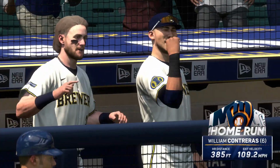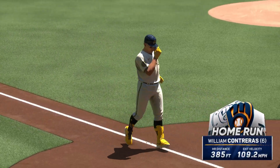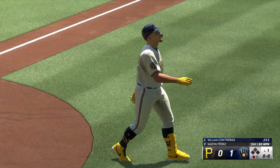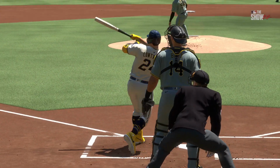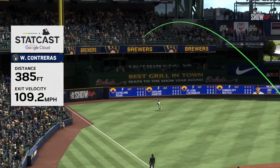Well, that was a battle, Bill. He just kept taking his cuts. Finally squared one up. Anytime you have a pitch down the middle of the plate, the percentages go up for the hitter to do damage, even if it's a pretty good sinker like that one. Nice piece of hitting there at the plate.